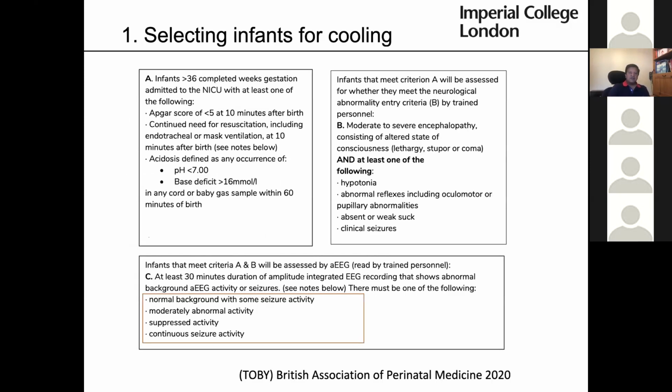So for selecting babies for cooling therapy, this is a criteria that was used in the TOBY trial. And now this has been used in the latest version of the BAPM guidelines for cooling as well. Essentially, you should have three criteria. One is the background, a historical evidence of perinatal asphyxia or an acute intrapartum insult, as evidenced by fetal acidosis. Number two, on clinical examination, the baby should have features of moderate or severe encephalopathy.